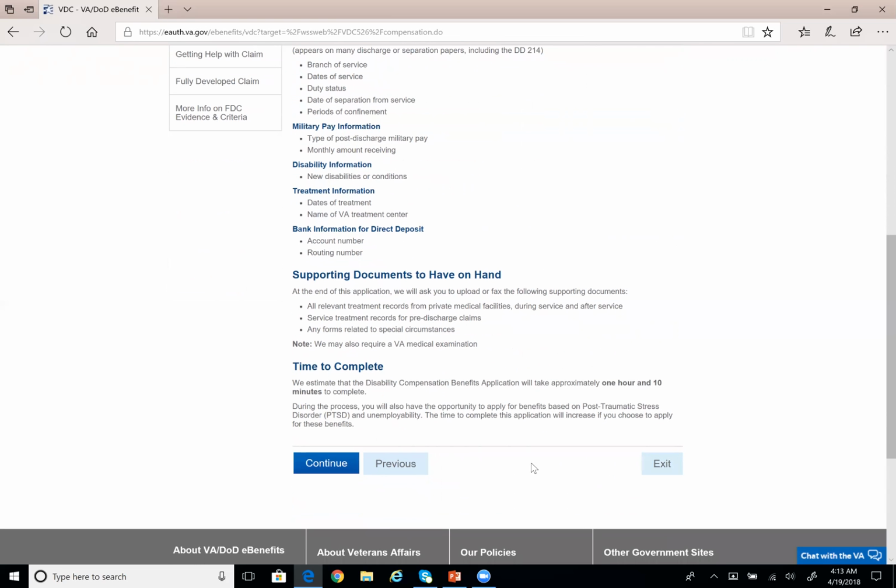Remember I told you it's really easy to file a disability claim? We estimate that the disability compensation application will take approximately 1 hour and 10 minutes. It shouldn't take that long. If you have all your information done, it's super quick. What takes a long time, and again, when you open up a new claim, I don't expect you to just go in and finish it and click submit immediately.